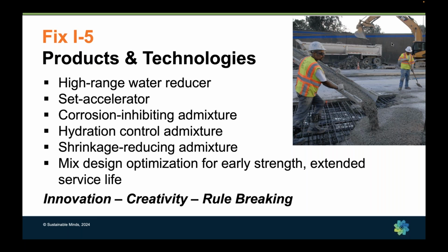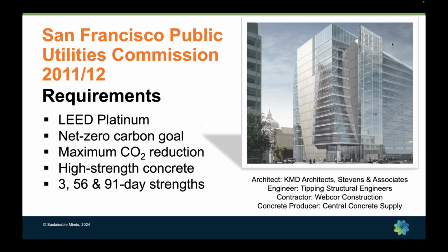Frankly, other folks went after this work and didn't get there. Why? Because I don't think they were as creative as we were. And that was quite some time ago. This project was done not quite a dozen years ago.